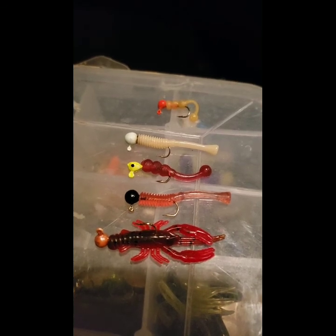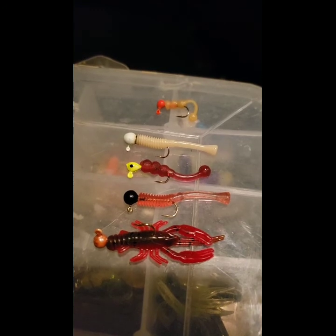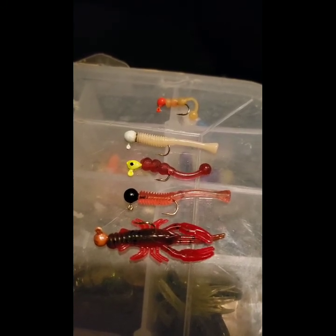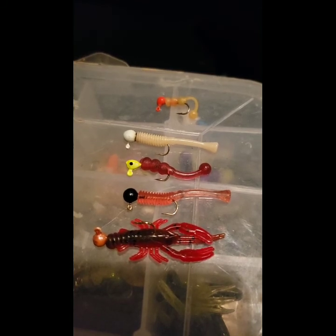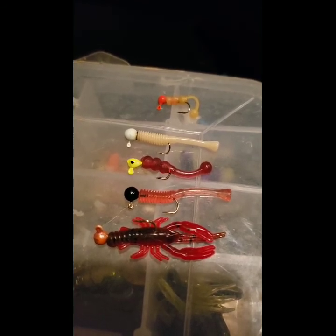It's November. Now, you've got your crawdad. You always got to have a crawdad in your arsenal, but these little tube baits mimic the grubs, crustacean nymphs, little tiny minnows, things like that they'd eat in their natural habitat.